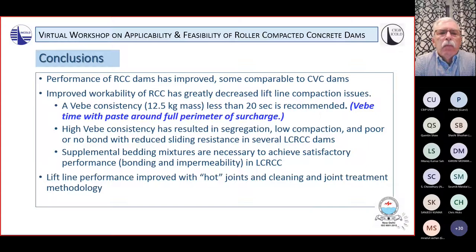In conclusion, the performance of RCC dams has improved significantly, some comparable to CVC dams. The improved workability of RCC has greatly decreased lift line compaction issues. A VB consistency less than 20 seconds is recommended, and this is for the VB time when the paste goes all the way around the full perimeter of the surcharge. High VB consistency has resulted in segregation, low compaction, and poor or no bond with reduced sliding resistance on several low cementitious RCC dams.